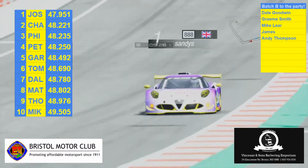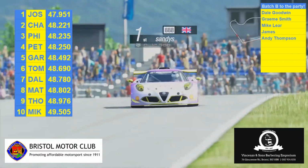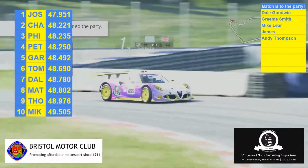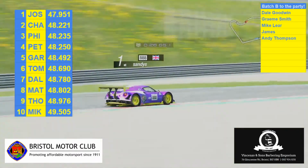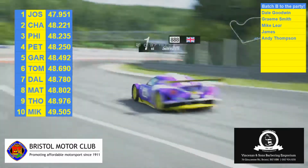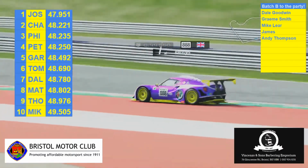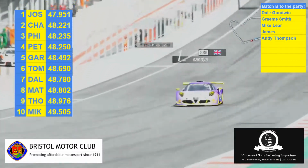So Sandy Smith out for his second timed run. He did a 50.8 on the first timed run. Described his technique as mashing the controller, but it seems to be working. He's 4/10 up. So Sandy is currently in 13th position. He needs around a second to jump up into 12th, ahead of James Herford. 50.0, not quite enough there.